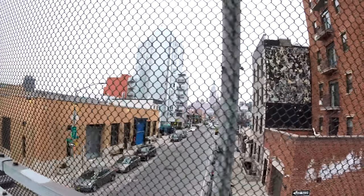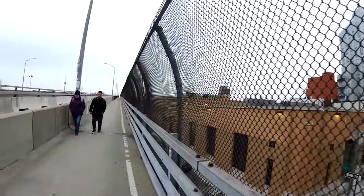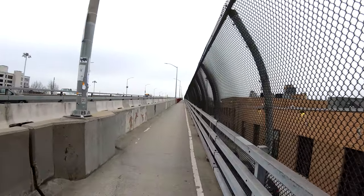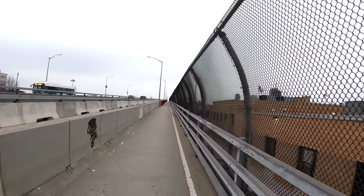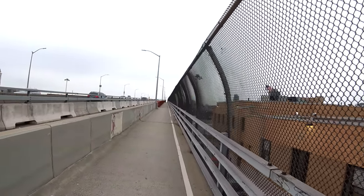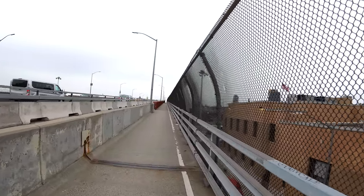So off in the distance, I don't know if you could see it, but that's the Empire State Building on 34th Street and 5th Avenue. It is a cloudy day today, so it's hard to see things that are far away. There is a chance of rain later on in the day, so I hope it doesn't come in contact with our walk here.